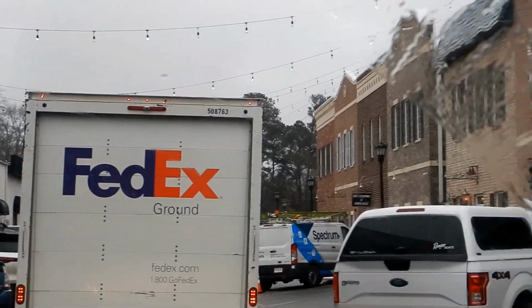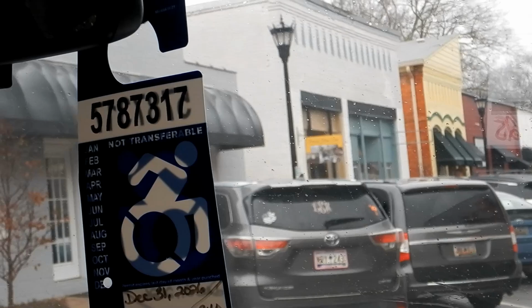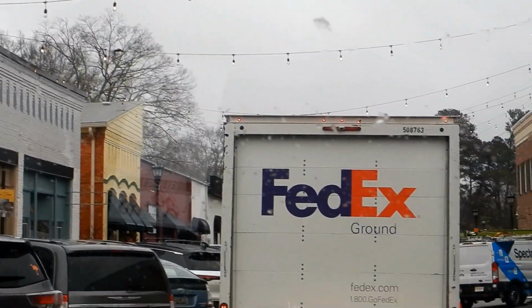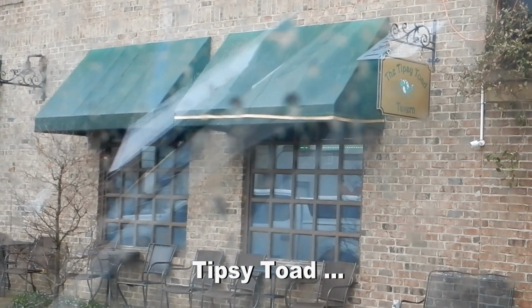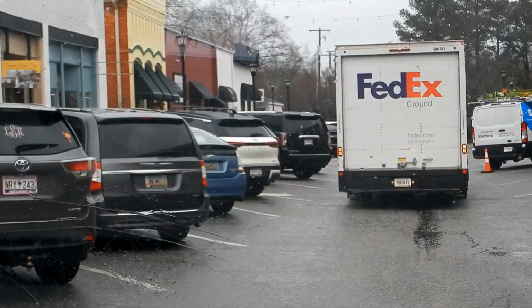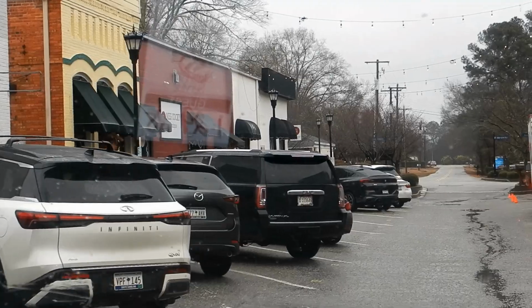We're sitting here enjoying the scenery of the little town of Chapin with a FedEx truck parked right in front of us, so we can't go anywhere. So I thought I'd take a picture of some of the wonderful little shops here. And right over there is the Tipsy Toad. It's a fine establishment there. And there goes the FedEx guy. We can move along now. He's going to park along the side so we can get through.